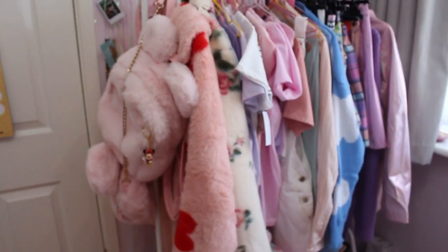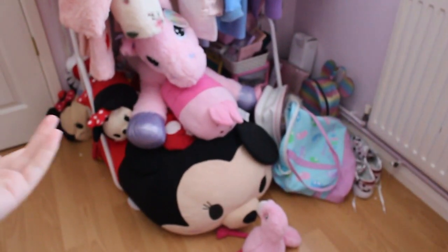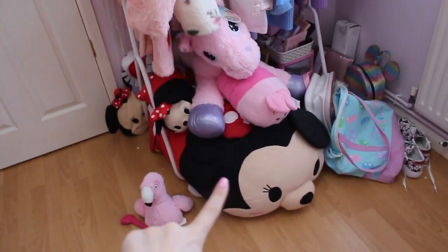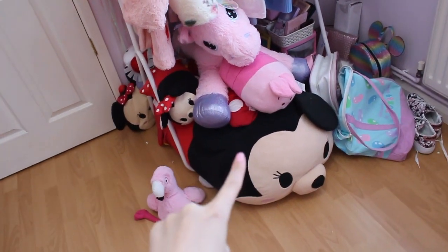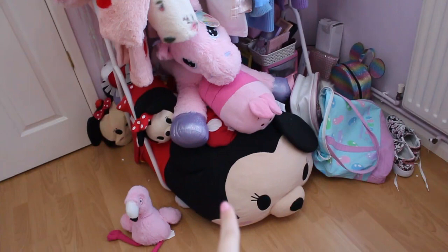Getting distracted now. Down below we have this monstrosity. I realised that my doorstop looks really weird there, so let's just move him. We have my Mega Minnie Mouse Simpson, which is honestly the most important thing I own. I love her with all my heart. And then on top we've just got some other plushies, which I love as well, but she's adorable.